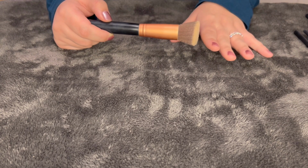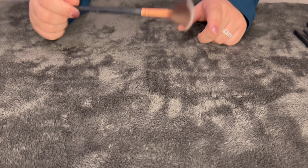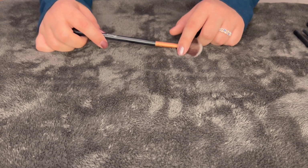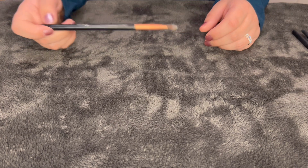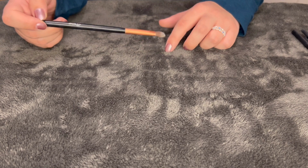I used to use this a lot. But I don't really use it anymore. So, I'm going to go ahead and get rid of it. I will keep this one, though. I will say I really do like this one for highlighter, so I'm going to go ahead and keep this one. Then we have this one. I do like this one also for shimmers, so I'll go ahead and keep this one also.